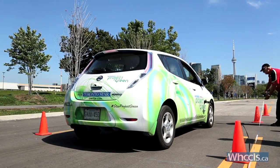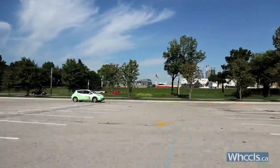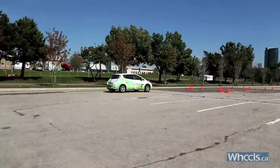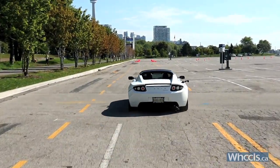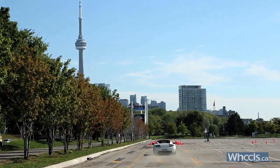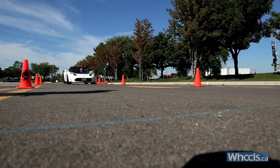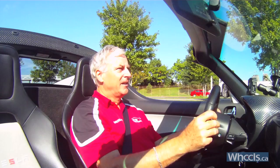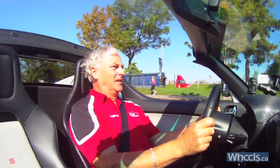I'm Norris McDonald, editor of Wheels.ca. We're in downtown Toronto today conducting side-by-side tests of the Chevrolet Volt and Nissan Leaf as part of the Toronto Star's Project Green. We use the sports car Tesla as a control vehicle, but we're testing for acceleration, braking, maneuverability, and handling. Ian Law, our Better Driving columnist, is conducting the tests.